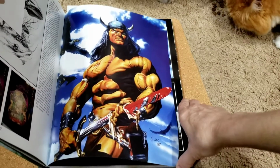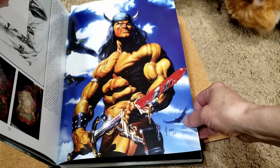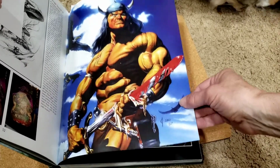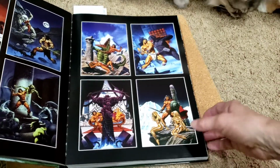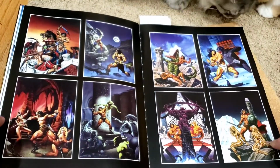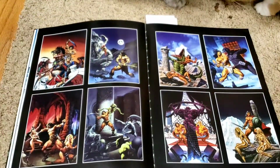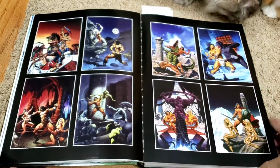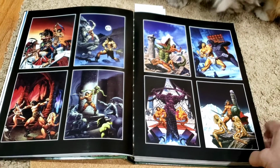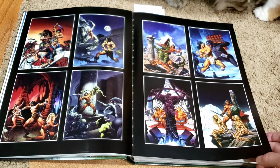So here's a Tarzan painting from 1987. Wiping off that bloody sword. Pretty intense. And here are some more Tarzan paintings. You've probably seen these on trading cards. It'll give you a chance to take those in.